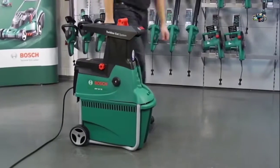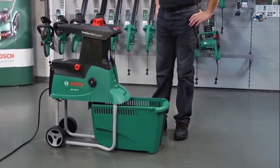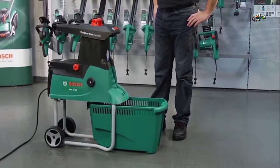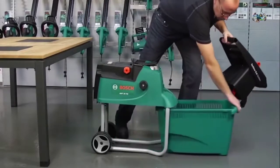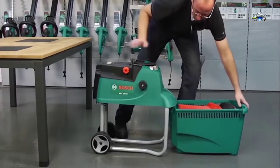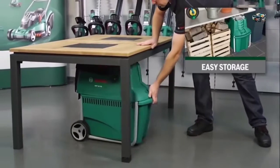For enhanced safety, the Quiet Shredder has an automatic shutdown system, which turns it off immediately when the hopper or collection box are removed. When you've finished shredding, the removable hopper fits into the large collection box, making the AXT25TC just 67 centimeters tall, ideal for easy storage.